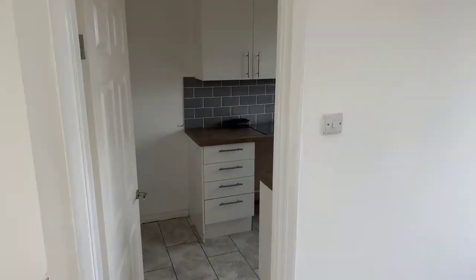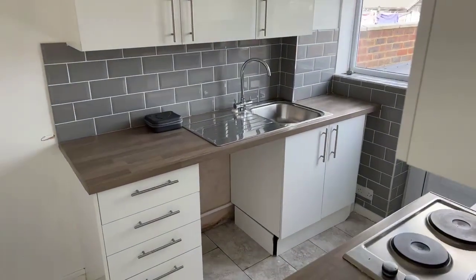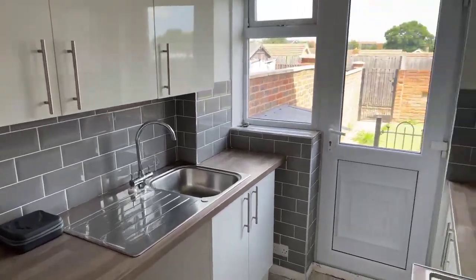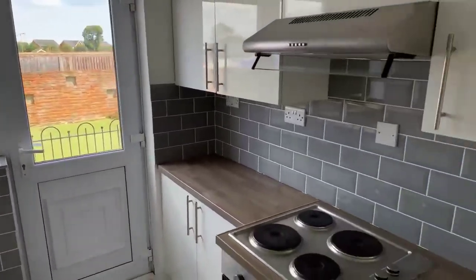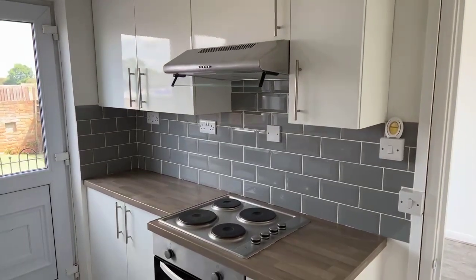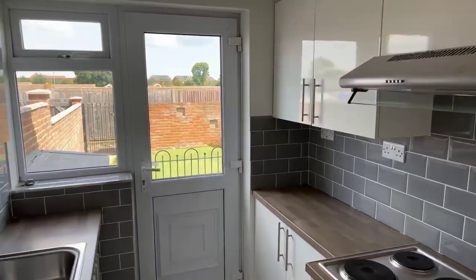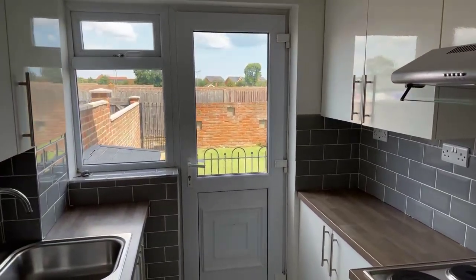And then here's your kitchen. So again, really nice and modern. Washing machine space is under the sink. Then you've got your oven and hob. An extractor fan on this side, a few plug sockets for your appliances. Then got the back door leading out there to your garden.